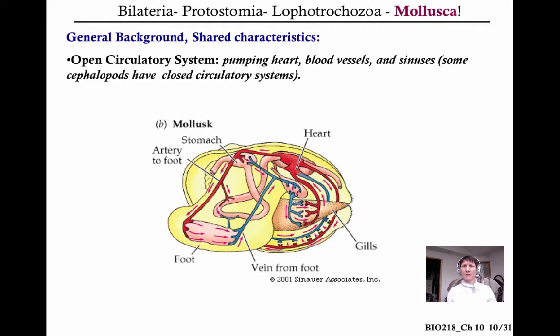So they do have a pumping heart. It's a very simple heart and a very simple pump. There are blood vessels and sinuses. Now as it happens, most of them have an open circulatory system until you get to the cephalopods. So cephalopods have a fully closed system. Now that's actually important to note.